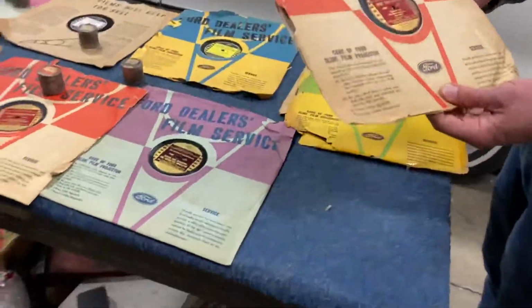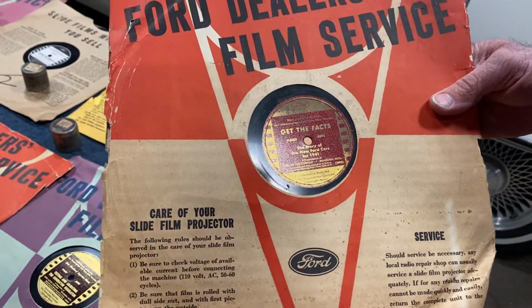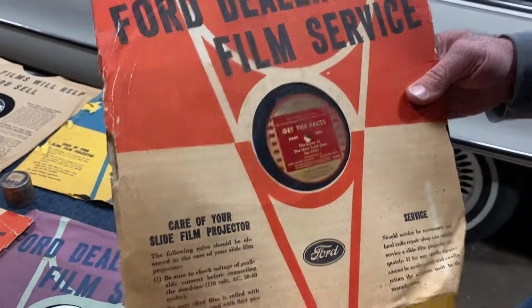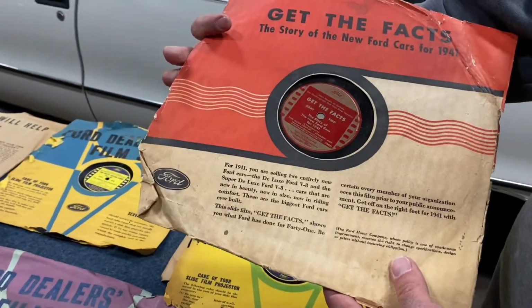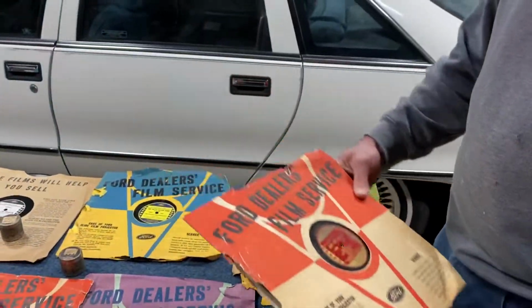Come down here to the corner, same type of layout, an orange and white. Get the facts, part 1, the story of the new Ford cars for 1941. Similar jacket layout, part 1 and part 2 on the 41 Ford car. New features on that album.